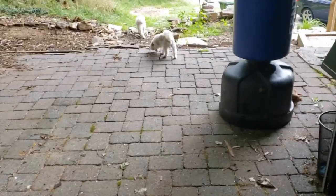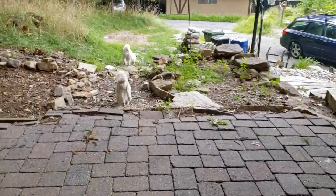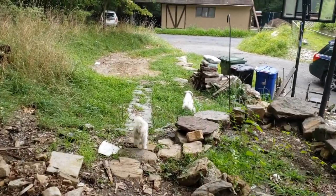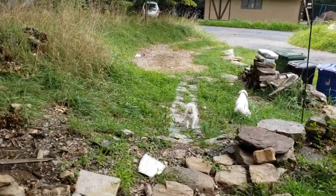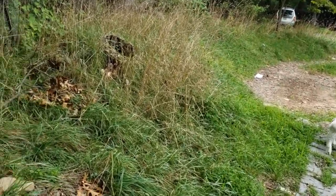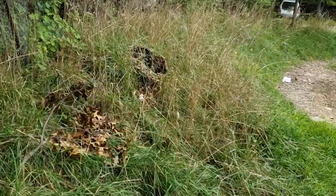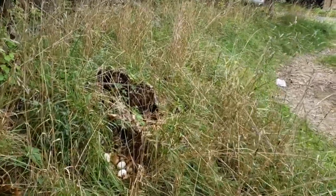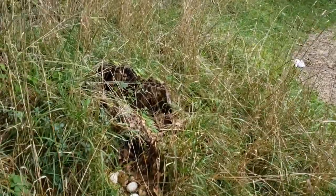You know, when you have chickens that free range, there's always this fun game of finding the eggs when they lay them, because a lot of times they don't lay in the coop. So sometimes you're just standing in your yard and you look over and you see this in the weeds.